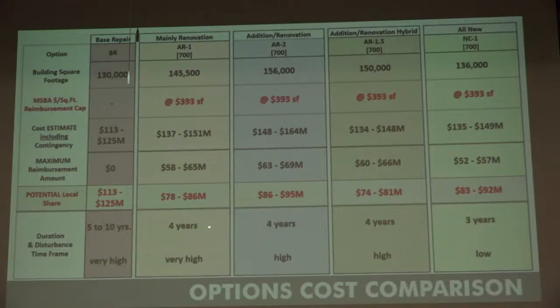The next one in blue is an add-reno. This is even bigger. You had less efficiency. It's 156,000 square feet. Again, the cap is there. The project cost somewhere in the mid-150s. The maximum reimbursement somewhere in the mid-60s. Local share somewhere around $90 million. A four-year project, and it still has a high impact on students.